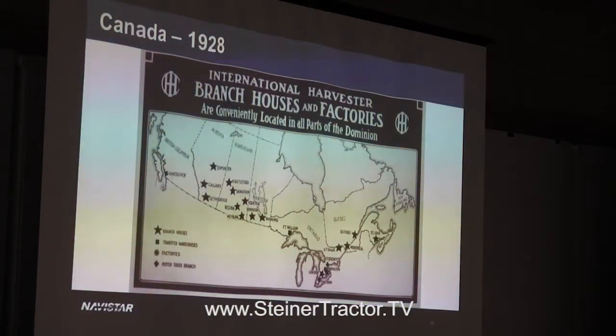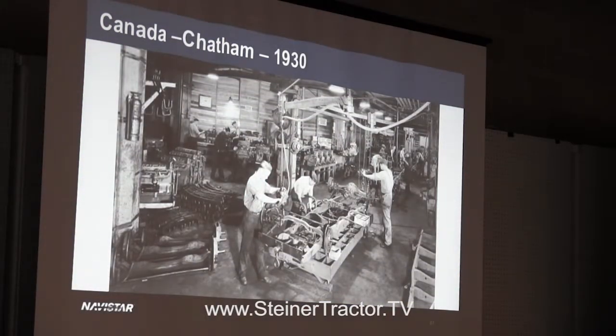These are where our branch houses were. The collector that maybe some of you know, George Kirkham, up in Lethbridge, look, back in 1928 in Lethbridge, Alberta, there was a branch house. So the company's been there for a long, long time.